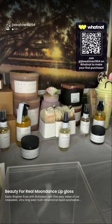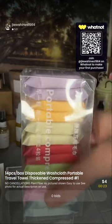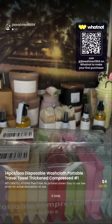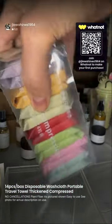I'm going to run this random 14-piece travel compressed washcloths. So they come in the box like this. You get 14. I use these all the time. They're really good, sturdy. You wet them. If you're on a hike, or if you've been working out, or if you just want to wipe your face down after eating, or your hands, they're perfect for when you're traveling or to keep in your purse. So they're $4 a piece. They are normally $10. Really good. I like these a lot.